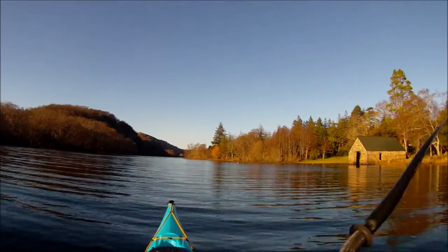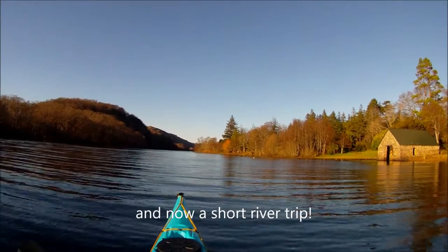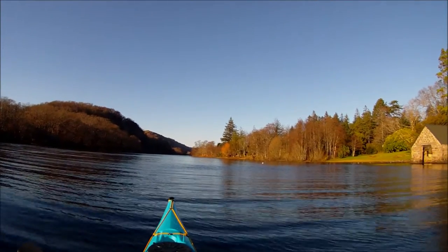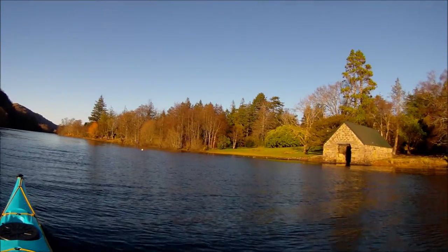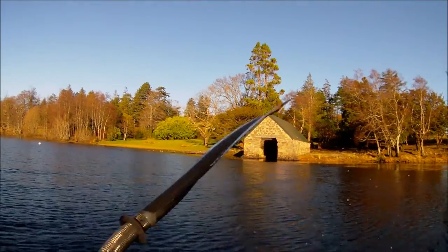Worth doing when you're in this area is a little short river trip down River Ewe. You can get down here for about at least a mile, as long as it isn't in spate.